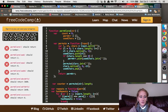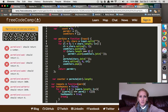Here we go. So this is my original code. That is so odd. Okay. What I did originally, apparently: var count equals 0, perm array was an empty array, used characters was an empty array. I had a function called permute, which took an input. It would split it up, and this looks similar to what we did, except, I mean, sort of.